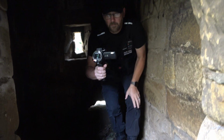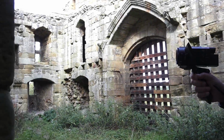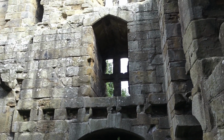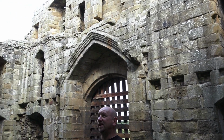There are some signs of, I don't know if it's erosion, or it's actually where it possibly could have been under attack on the outside of the wall, and we will cut into one of them shots and bring it back to this point here.